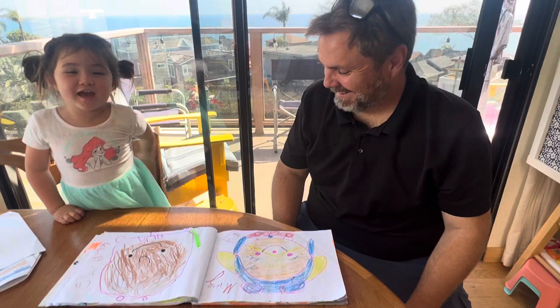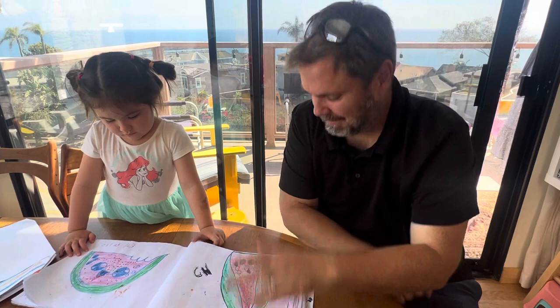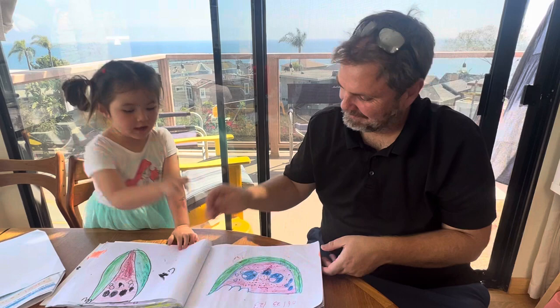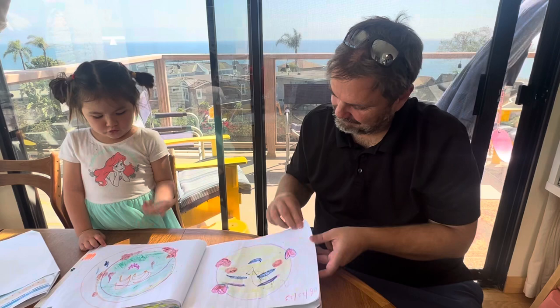Okay. Wait, we gotta keep going this way because Mommy changed it around. This looks like a watermelon? No, that's upside down. It is? What is it? Watermelon. This one's a watermelon, and this one's a watermelon. What's this one? This is a smiley emoji. Nice. This is Mommy's smiley emoji, and I didn't know how to do it. But you did very good, Chloe. I like it. And then it's a pineapple.